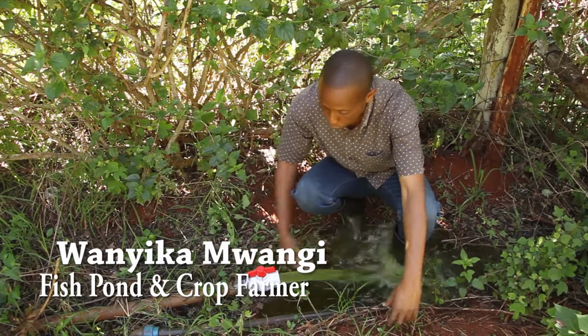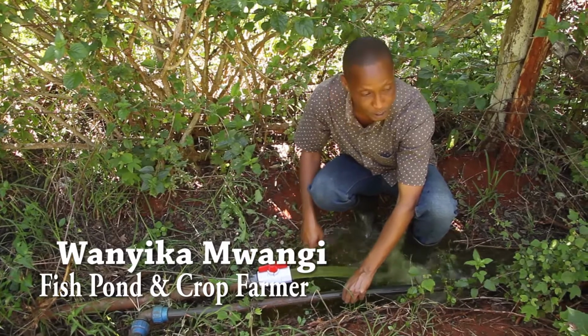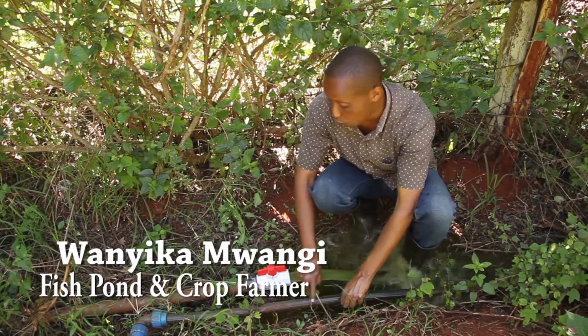And the water is going to flow. On this other pipe, the water will flow at the same velocity, but this time we're going to run drip lines.